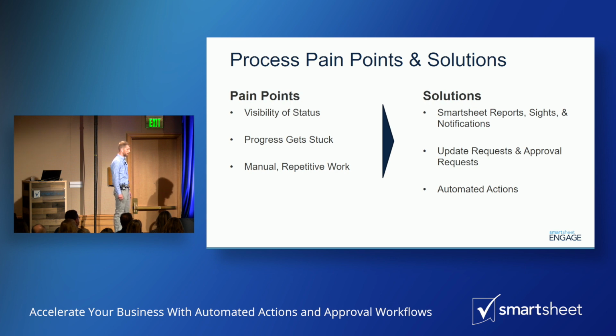Progress gets stuck. I heard repeatedly a story about the busy VP, as I call him. And this busy VP needs to approve something or add one final bit of information before we can move on. But he doesn't learn and adopt new tools. He's too busy.